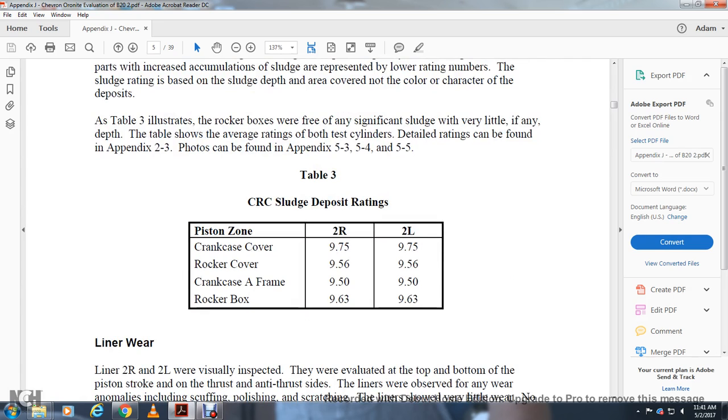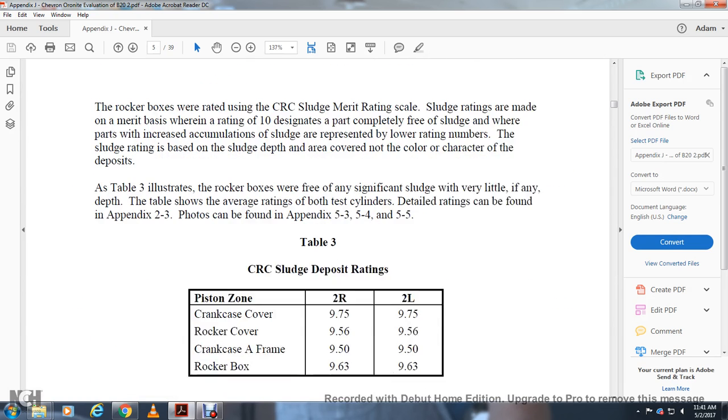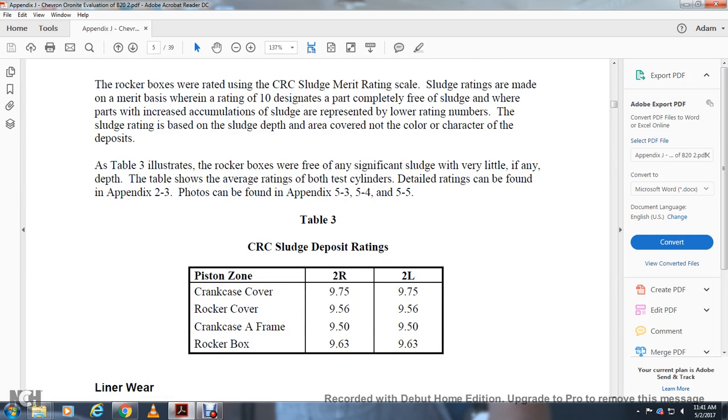Table 3, Coordinating Research Council sludge deposit ratings: crankcase cover 9.75 on 2R and 2L, 9.56 rocker box cover 2R and 2L, crankcase A-frame 9.5, rocker box valve gear 9.63.